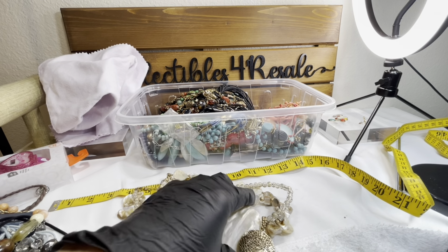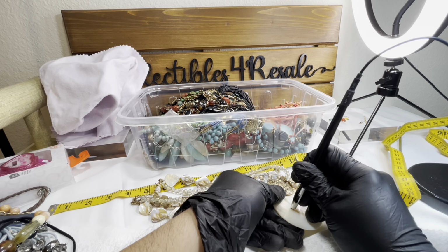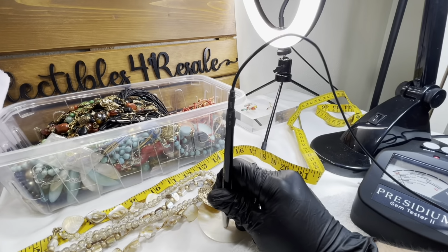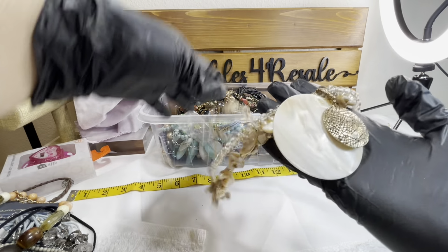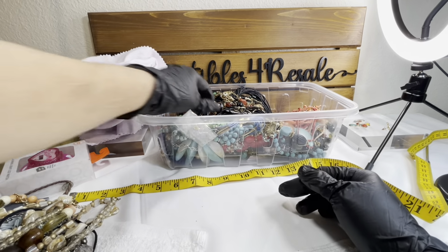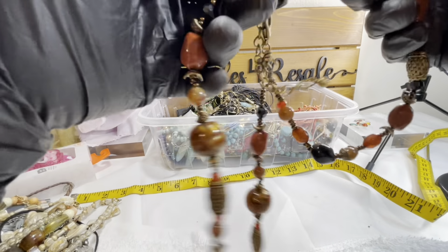I don't think this is glass. I think this is just, but let's double check. Oh, it actually is coming out as glass on there, so you can see the Presidium. It went up to glass. Okay, so it's glass, a shell. So this is an interesting piece. I like this. And I would keep with the $5 on that piece, just like the other one, similar to the Chico's.